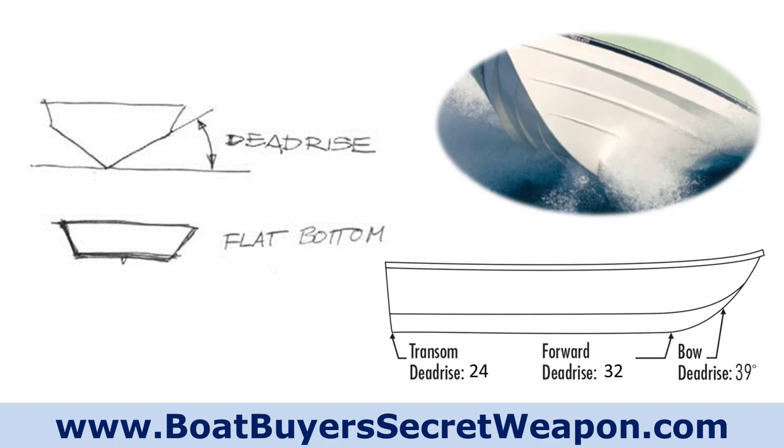So what are some things to look for? Is it that top quality? Is it sort of that mid-level, or is it the value model? And what are some decisions that you need to make when you're looking at a center console? Well, the first one goes to how you're going to use the boat, and that's the dead rise of the boat. So that dead rise is the angle of the bottom of the boat.